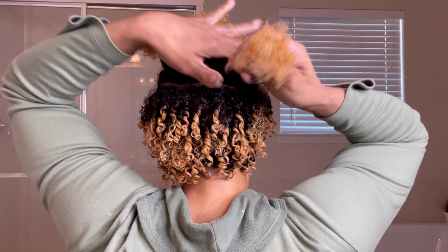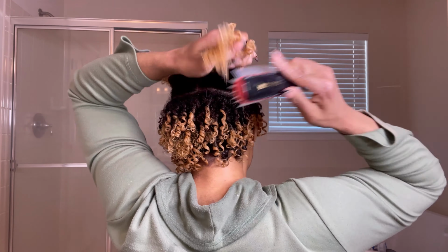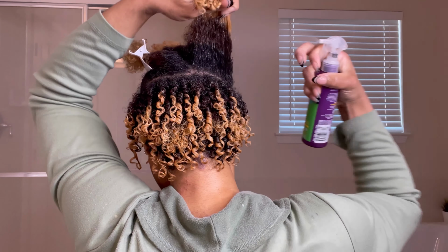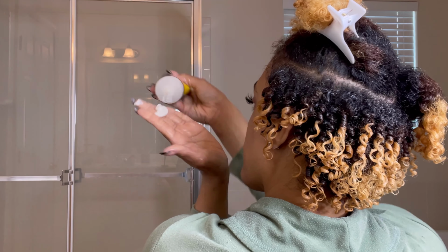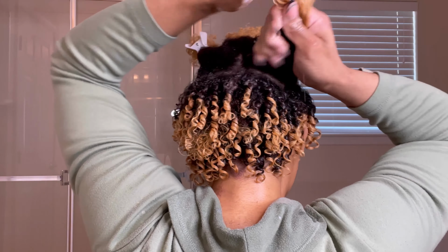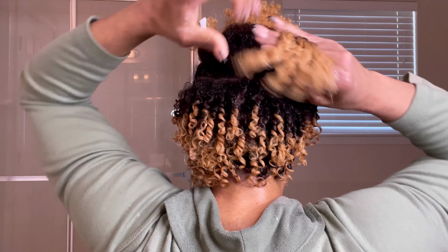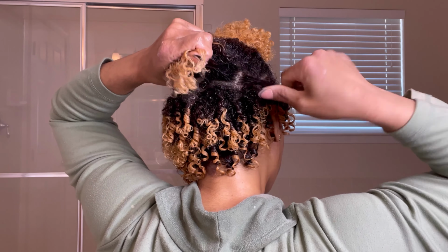So now I'm going to take you from the top. I'm going to spray my hair with plain water. I'm going to work that water in. Then I'm going to smooth my hair out and I'm going to apply the Reactivating Conditioning Mist. I'm going to work in the conditioning mist, then apply the oil infused cream and take my time to work that in from the roots of my hair all the way down to the ends of my hair.